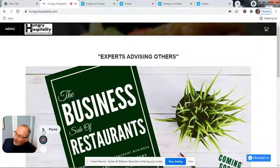So the first one I'm going to talk about is the build-out costs and also the architectural side. When you're starting a restaurant, there's two options that you're going to have to go into. Number one, is it a retrofit? Or number two, is it a ground up? I go into those details in here, not so much to a point where it's step-by-step, but just enough to know what you actually have to do in those areas.